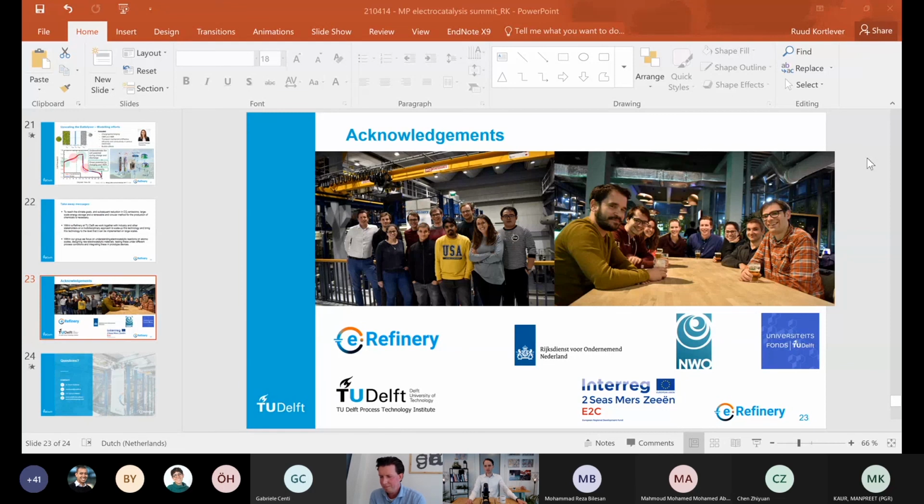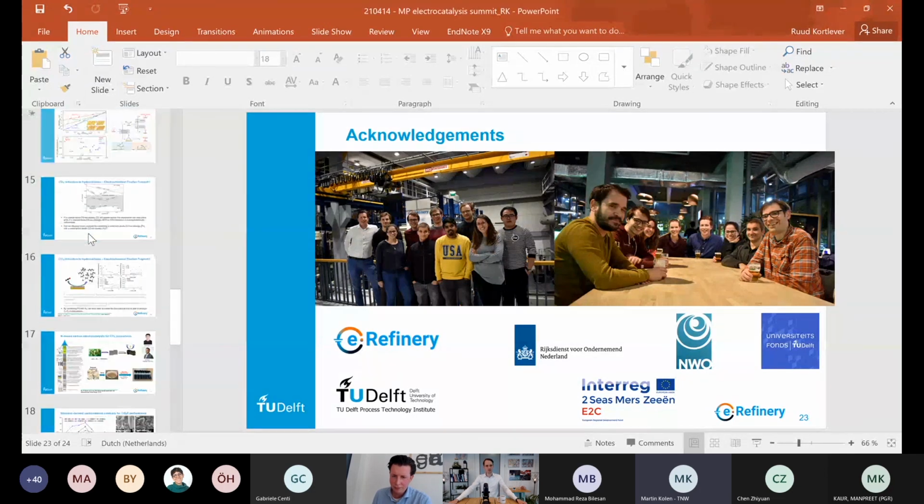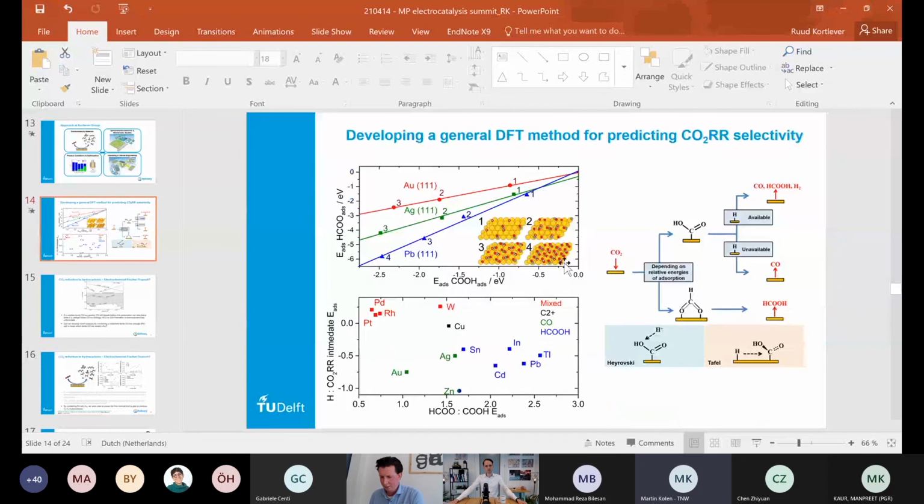Question from Martin. Yes, hi, my name is Martin. I'm a PhD student at TU Delft. I just have a quick question about the slide where you showed that you can predict the selectivity of CO2 reduction. I saw that the selectivity was as a function of, for single crystal catalysts. I'm curious, does this also translate to that you can predict CO2 reduction selectivity for polycrystalline materials?